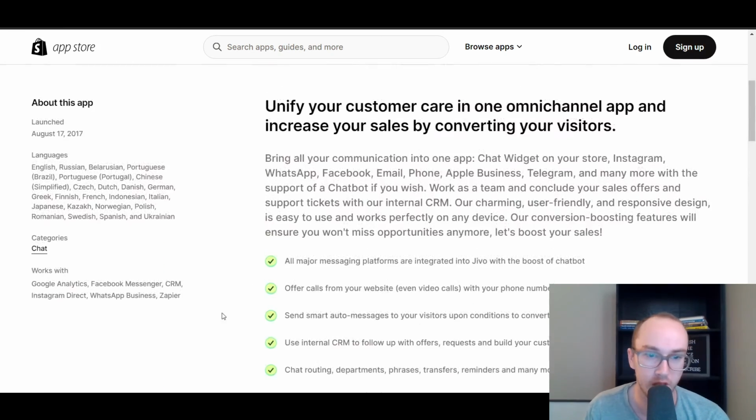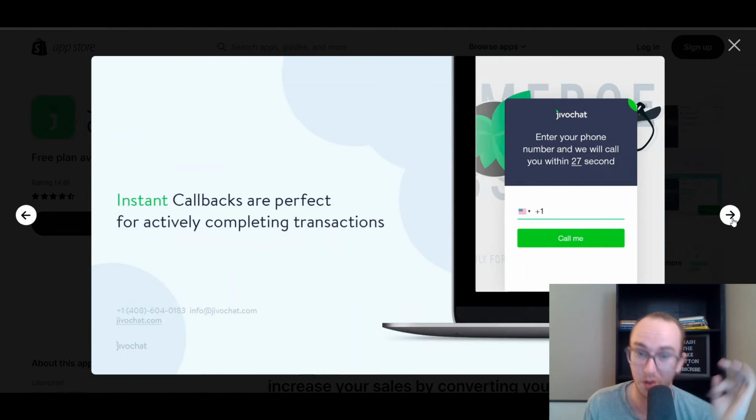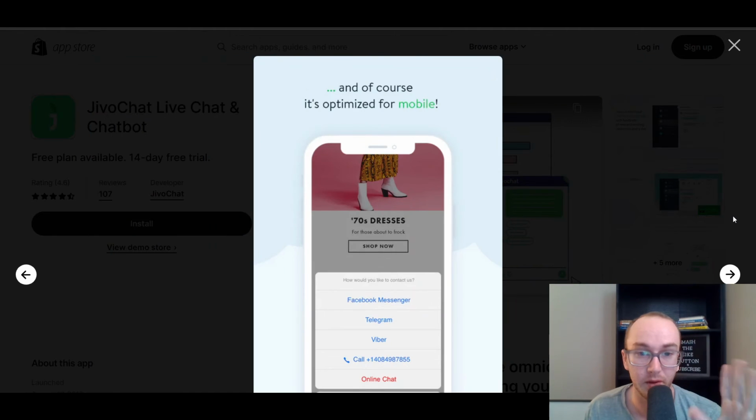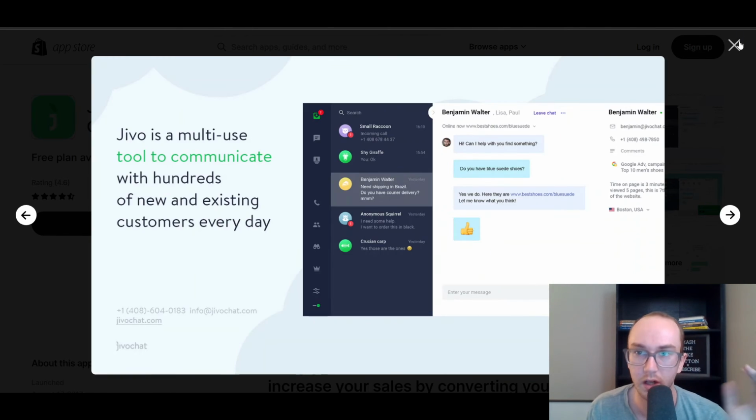They do also have a 14-day free trial currently. So that is something worth considering, at least with Jivo Chat, as far as the overall look and feel and the different options that you have, again, with setting up callback features, which is kind of cool.